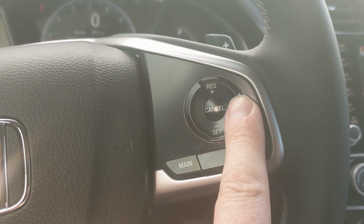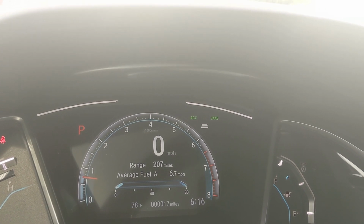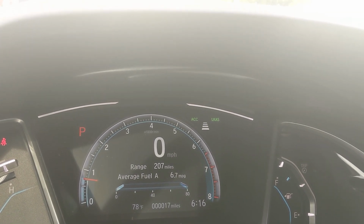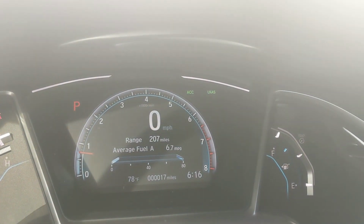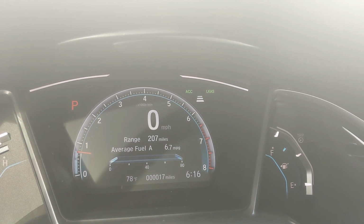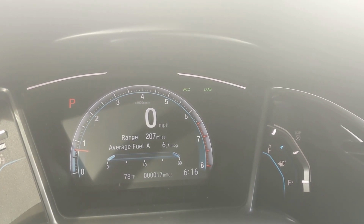I set the distance using this button right here. Whenever I press this button, you'll see boxes appear. The more boxes, the more space it keeps between me and the car in front of me. What I would normally do is get up to speed and press my set button. You would then see the speed in between the ACC and LKS button, or right there at the top of where the boxes are. It'd say 65. The guy in front of me slows down, my car just slows itself down.